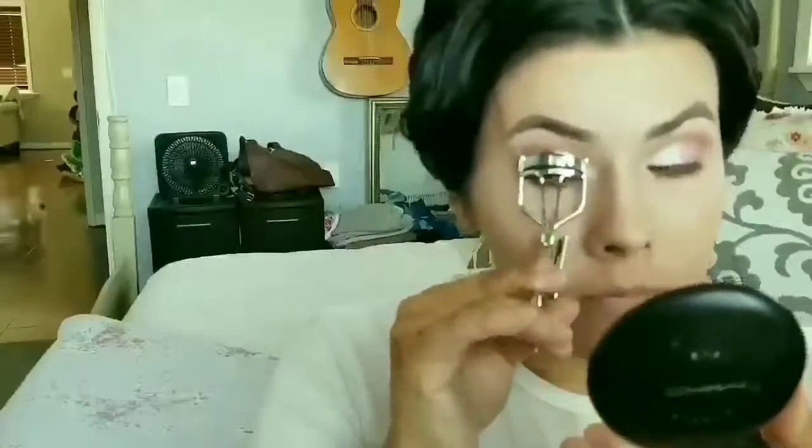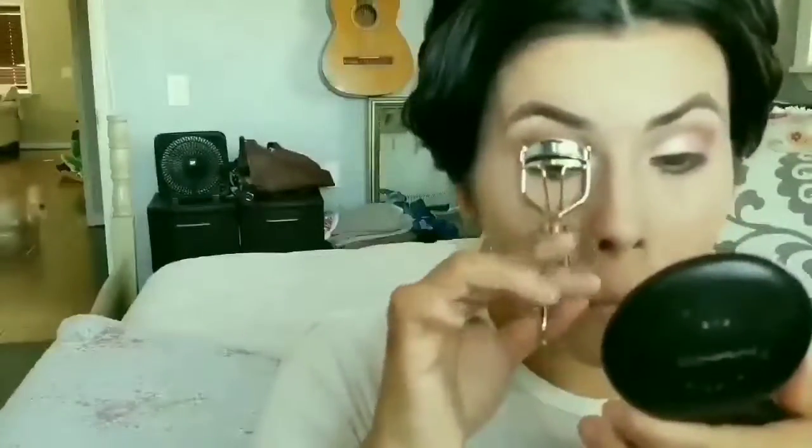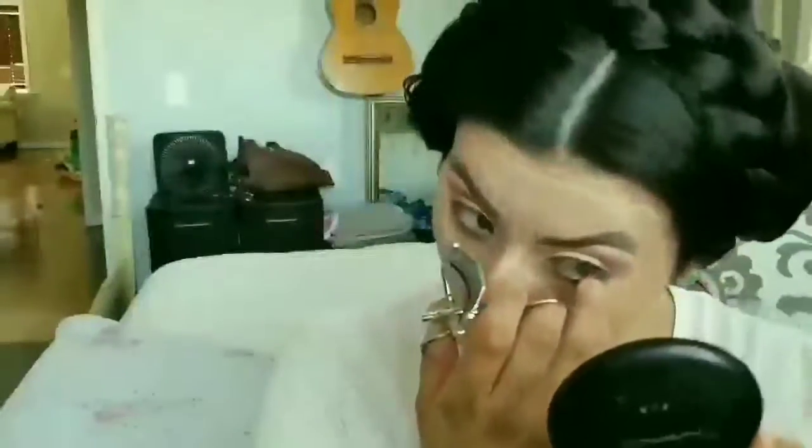You would think that because it takes me that short of time, I would do this every day, but I don't. On a regular everyday, I never do my eyebrows or my eyelashes. I have this problem where my bottom lashes tangle up with my upper lashes on the corners. So I detangle them and then I curl them.